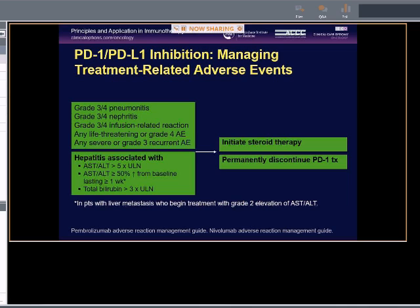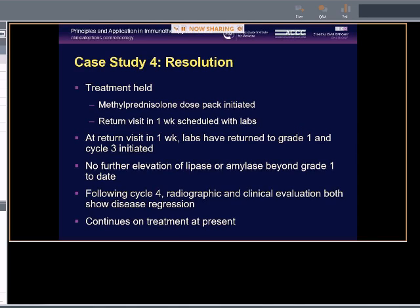No question about it. On the other hand, if you see grade 3-4 pneumonitis, nephritis, infusion-related reaction, you got to back off and give them steroids. Stop the treatment and give them a fair course of steroids. If you have hepatitis that's associated with the parameters shown here, that lasts more than a certain amount of time, you got to throw in the towel and give up. If you have low-grade abnormalities of LFTs, you can continue, but high-grade, not a good idea. And these kind of guidelines apply to both nivolumab and pembrolizumab.